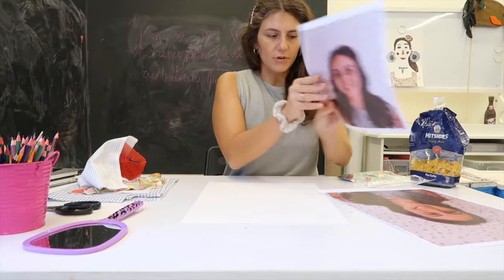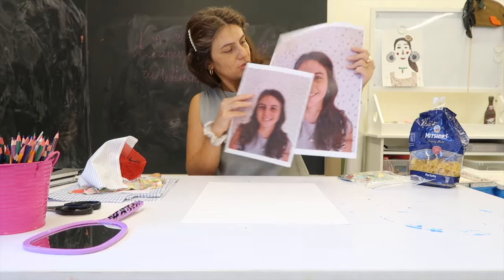Now the other thing that we did was take a photo of ourselves. So if you have a printer, you can do this as well, and print it out. So a kind of a close-up photo where you can see your characteristics. I did it in different sizes. Now this is so that I could cut different characteristics of my face in different sizes for us to do a very special and unique portrait. And I will tell you all about it in a bit.